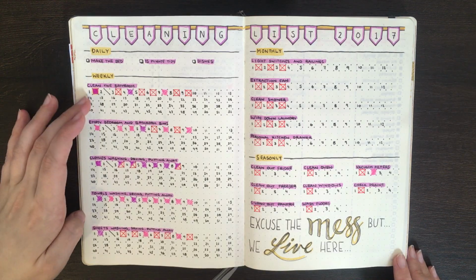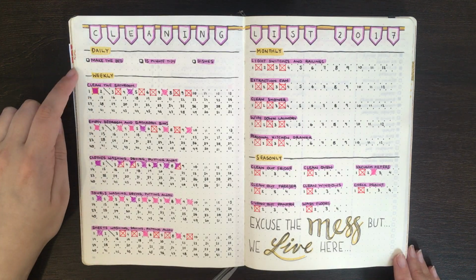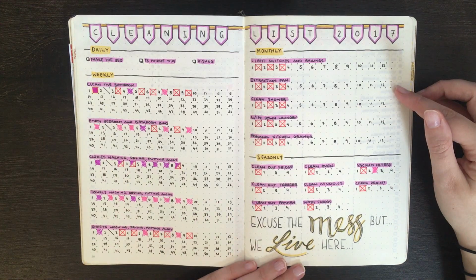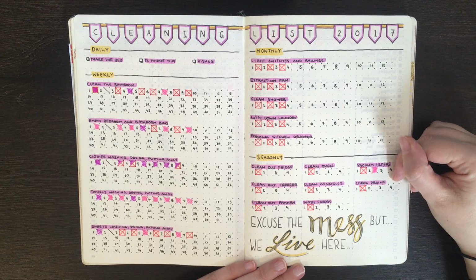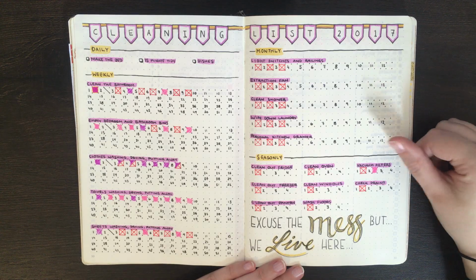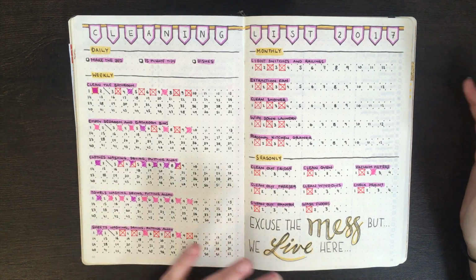Along with the weekly chores, we also had things I wanted to do daily, which were going to be tracked in my habit trackers, things that we wanted to do monthly, and things that we wanted to do seasonally. But again, they didn't really get done, and this spread did not work for me. I did try again, however.